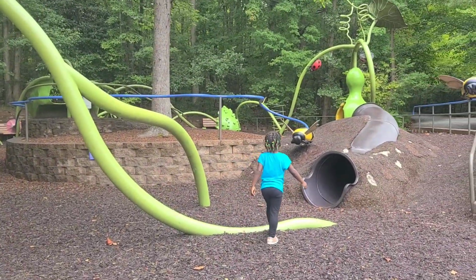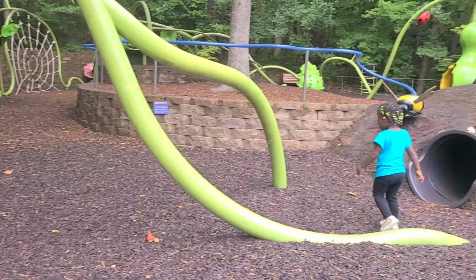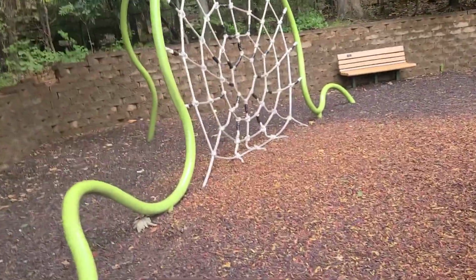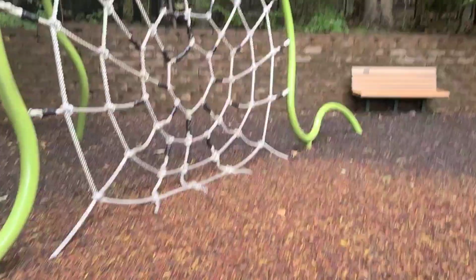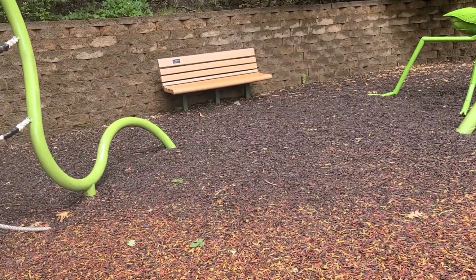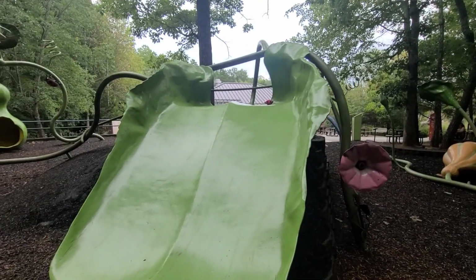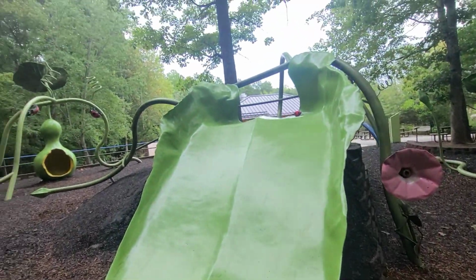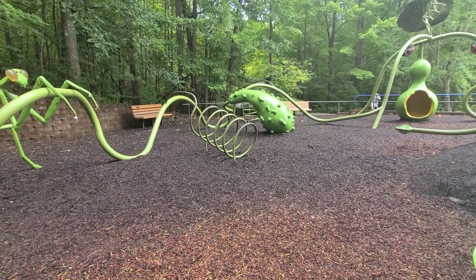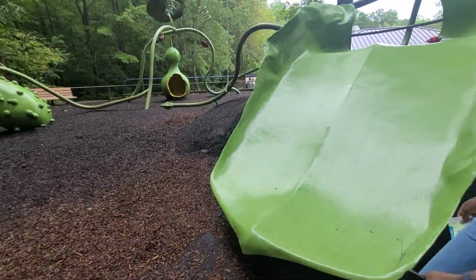So they got little things for the kitties along the trail. The smell of this park is giving me a childhood memory. Oh, this is actually a slide. That's an actual slide made out of a leaf. A leaf slide. We got a pear over there, an eggplant, and a grasshopper, I guess.